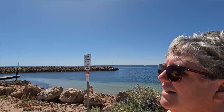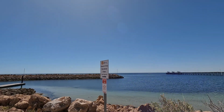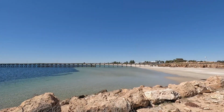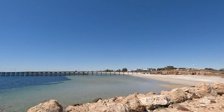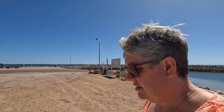Seagulls making noise up in the pole. Anyway, this is Smoky Bay. That's the jetty, and there is a caravan park over there. And it's good to see a jetty with shelters so you don't get sunburnt if you go fishing. It's just really good. Apparently, Streaky Bay are getting that built at some stage. I found out when I was at the hairdressers yesterday, you get all the local gossip.